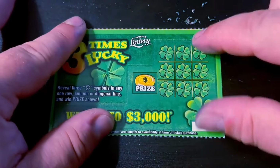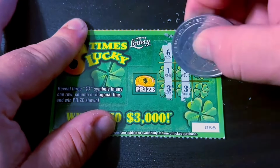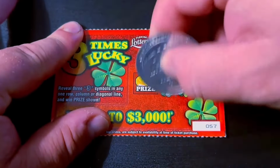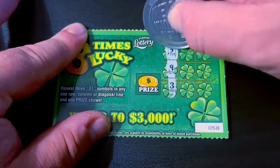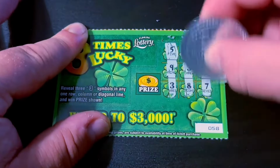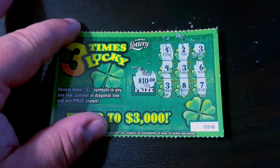Nope, that's a dud. Get a 3 at the bottom. Nothing there. Nope, nothing there either. Right here. We got it. Yeah, that's a win with a diagonal. And that's a $10 win. That pays for all these flop tickets right there. That's 10 times the bet.